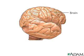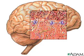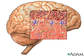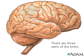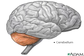million neurons. Specific groups of them working in concert provide us with the capacity to reason, to experience feelings, and to understand the world. They also give us the capacity to remember numerous pieces of information. There are three major components of the brain: the cerebrum, the cerebellum, and the brainstem.